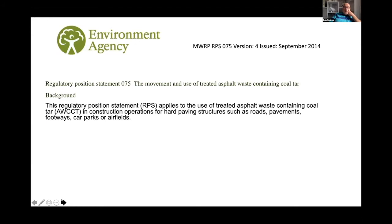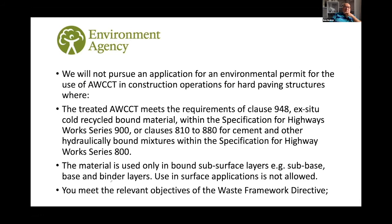And in fact, the Environment Agency, which looks after waste and control of waste movement and transport and permits for treating it, actually have a position statement for our industry. And it basically says they don't need you to have a permit to treat some of this stuff. And the essence of their position statement clearly defines that the treated asphalt waste containing coal tar can meet the requirements of the different specifications and different material types within the SHW. So if you've got the test certificates from a site investigation that show it meets clause 948 or 810 to 880, it can be reused either on site or ex situ treatment. And there's been quite a lot of projects and quite a lot of our industry already does this. So this is not new, but it's interesting if you're not familiar with how you can work in this area.